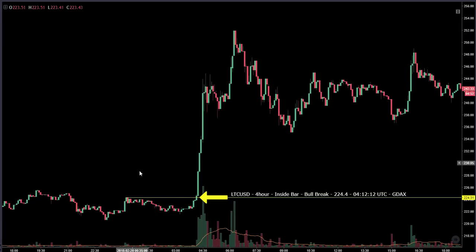Jumping back to that inside bar break, you can see here a little bit of volume. As soon as we break that inside bar on the 4-hour candle, we can see that we get a little volume to break, and as soon as we break that candle, the volume starts to pour in.